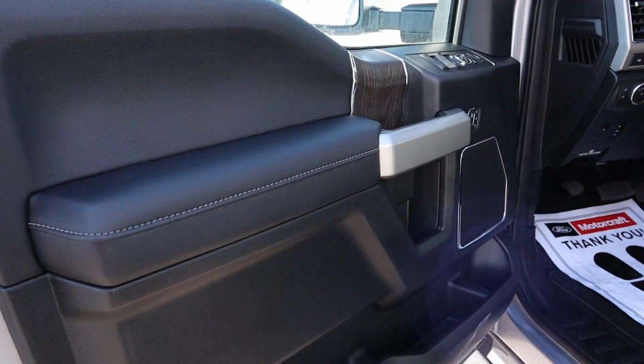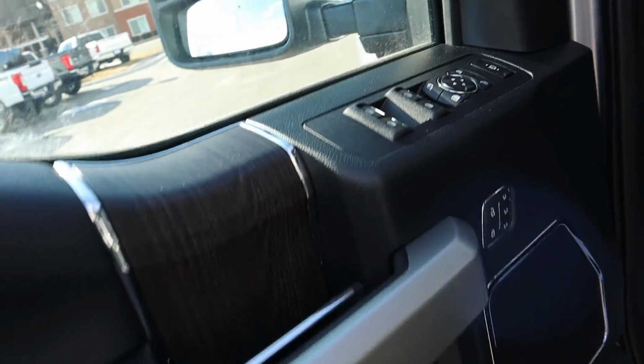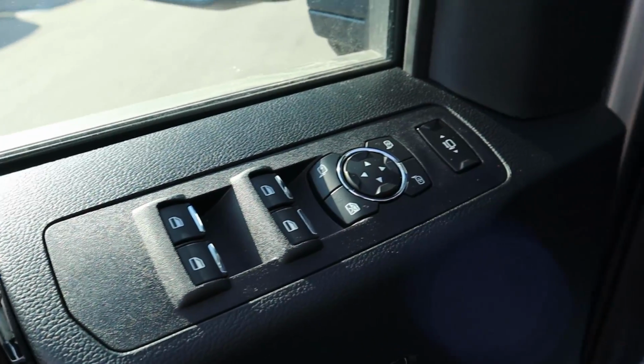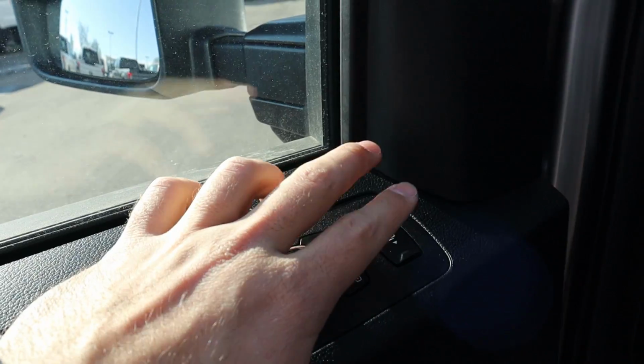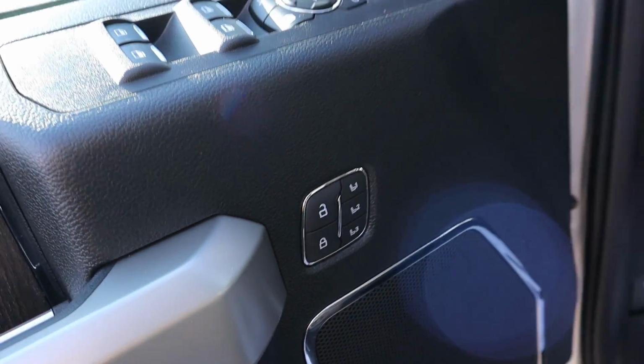Opening up the front here, the padding up here is definitely softer than what's in the back. Again, more of that little wood trim. All of your window controls right here with your mirror controls. And this is a little mirror extender button, which I will show you once we turn the truck on. You've got your lock and unlock and the memory seats.